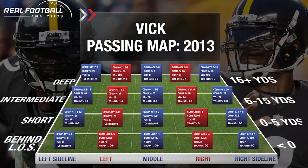Also, some area that popped out to me is the right sideline, the short passing at the right sideline. That might be an interesting place to get Le'Veon Bell into open space and for Michael to take some short opportunities to try to get Le'Veon the ball and get him downfield.